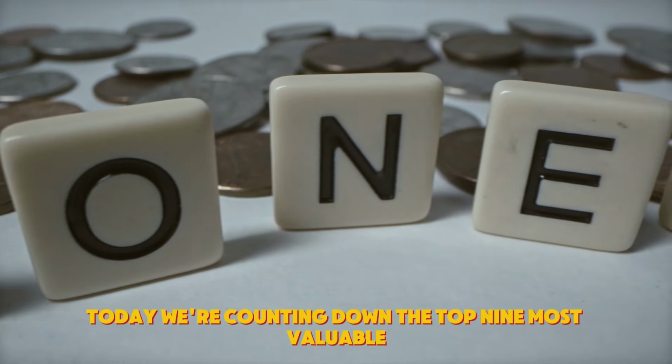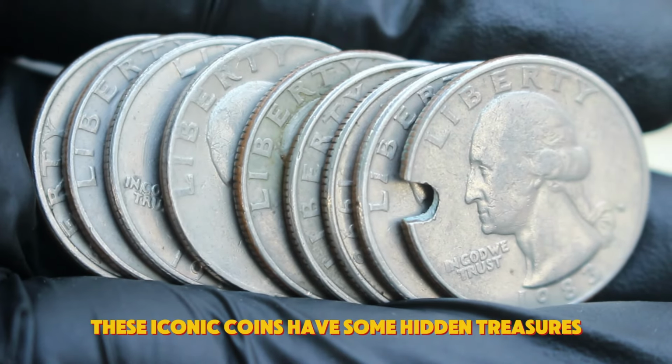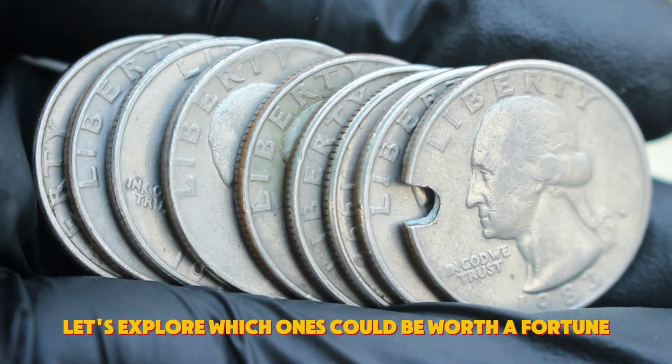Today, we're counting down the top 9 most valuable Washington quarter dollars that are worth big money. These iconic coins have some hidden treasures among them. Let's explore which ones could be worth a fortune.